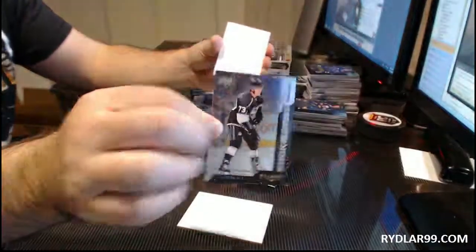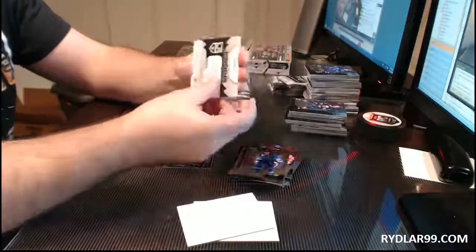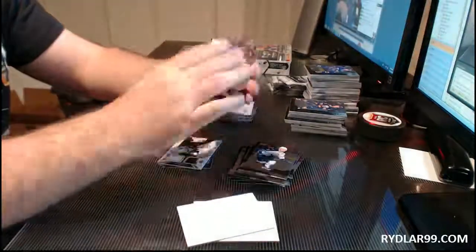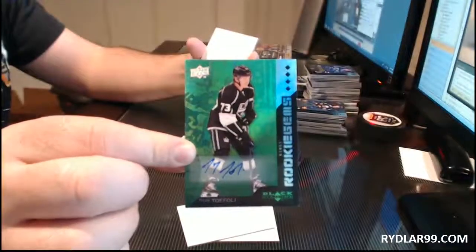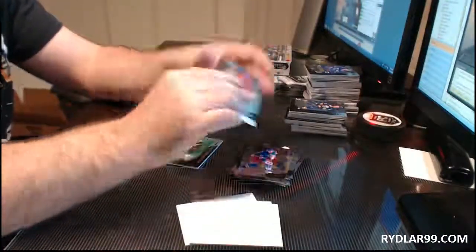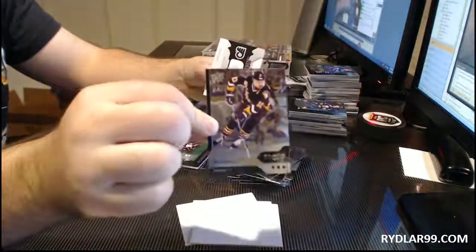Quad diamond to Foley for the Kings. First time he's popped up too. The LA King, double diamond, Drew Doughty, jerseys. For the LA Kings, out of 25, with an auto, Tyler Toffoli, Rookie Gems, green, and auto, numbered 3 out of 25. Nice hit for the Kings. That's been not bad. Yeah, the case hits the Hardware Heroes. There's one in a case. That's definitely a case hit if it's one in a case.